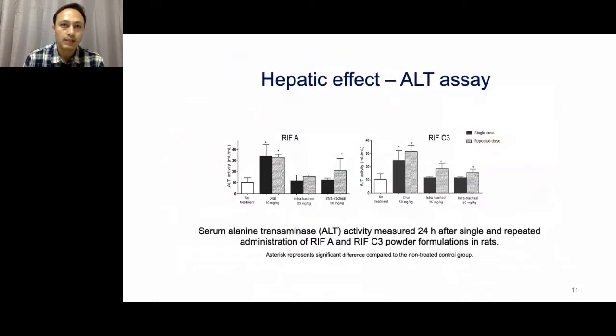The results from the ALT assay suggested that intratracheal administration of rifampicin reduced the drug burden on the liver compared to the oral administration, and the effect of repeated administration is higher compared to the single administration in case of the intratracheal group.